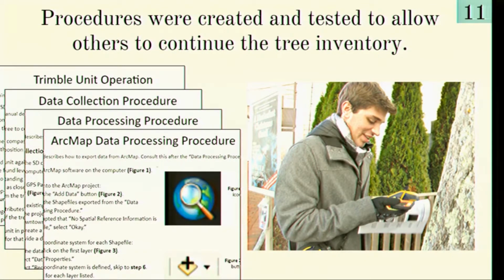And so it was important to test this out on someone who could potentially be doing this kind of work in the future. So we had our good friend Mikey from the parking group to actually test out our procedures and make sure that they were as detailed as possible so anybody in the future could potentially use them to collect this data.